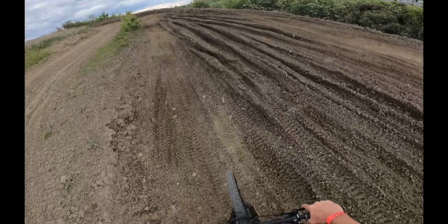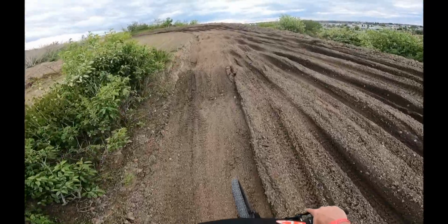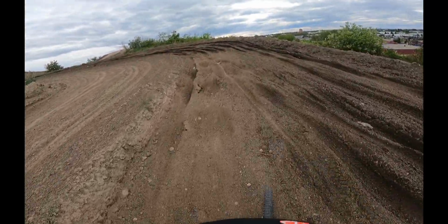Yeah, so just look at this though. Is this what you thought Calgary would be like? I'm not sure you did. Look at these braking bumps. Look at that. I'm gearing right down. I'm gonna go slow because I had to pick a line here.